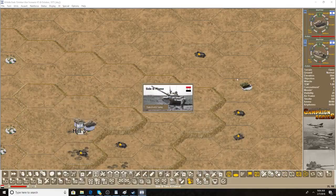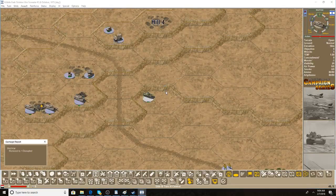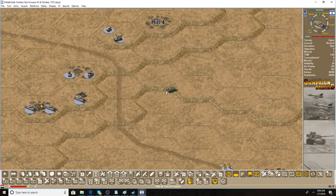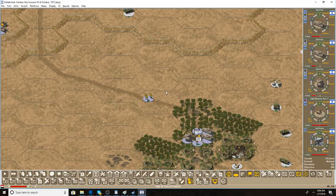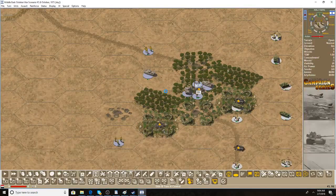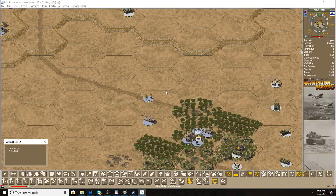Anyway, guys, we're here on the last turn. Are we going to win? Let's see. Have faith, boys. Oh boy. You could do it, guys. We just pushed back one of the T-55 groups. Oh no, they just pushed back one of our shokals. Oh man, we can do it. Hold on, guys. Just hold on to the end of this turn and we've got a victory here.